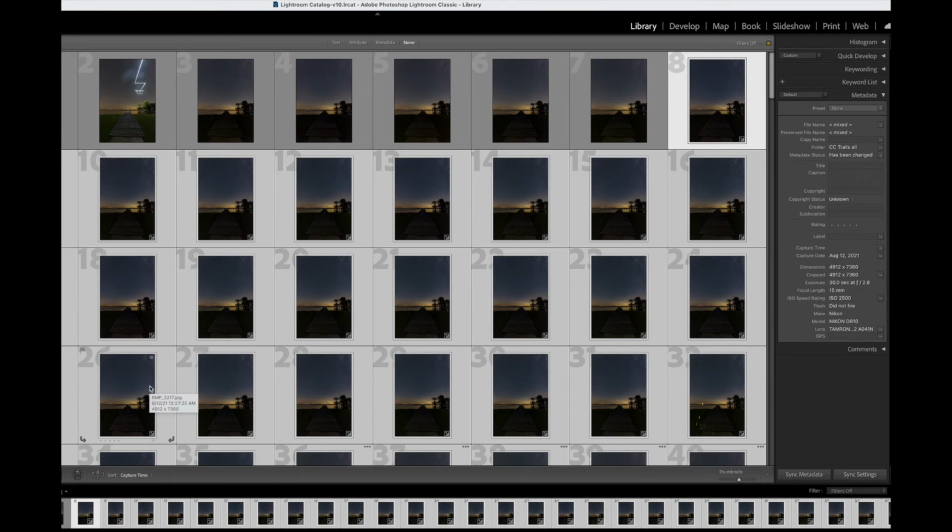I'm using a Mac, so I use a program called StarStax. I know PC has Starry Landscape Stacker, I believe. But StarStax is a free program, which is amazing.